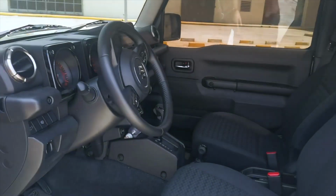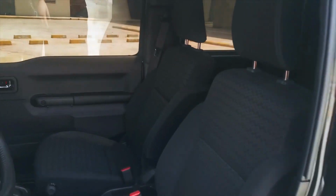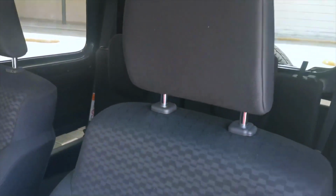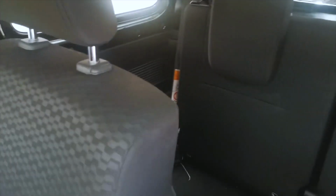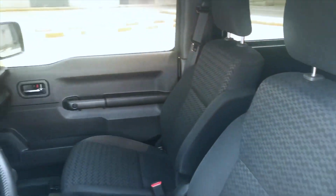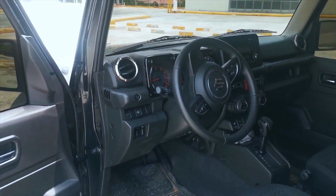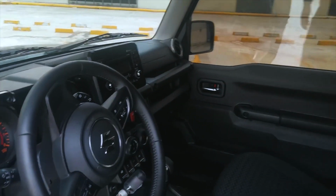Getting in, you can see that it's got some decent space for two people. If you try to fit four in here, they're going to be small kids or adults for a very short passage. It's not comfortable at all. I really don't fit. As a two-seater, it's good. Really, if you're looking at it for a family, I wouldn't recommend it. It is small.